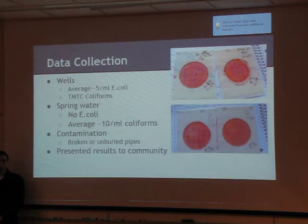The contamination further down the line, from the source to the tank and then the tank to the community, is probably occurring from these broken and unburied pipes. They're exposed to children playing and animals in cow pastures and things like that, where they're frequently being fractured and allowing coliforms to enter the system.